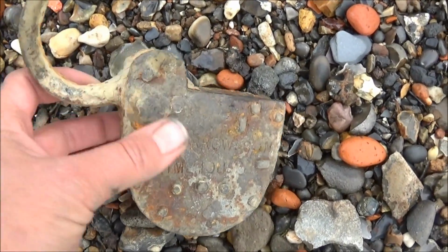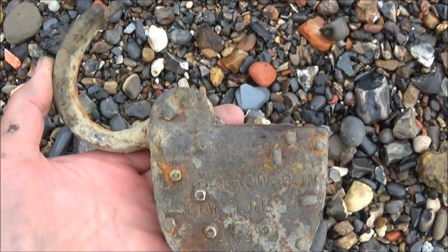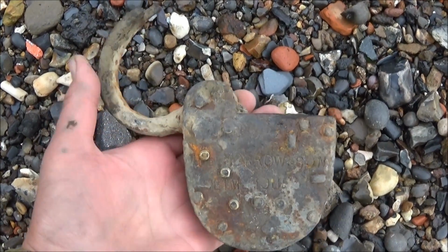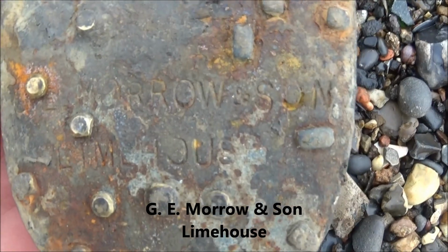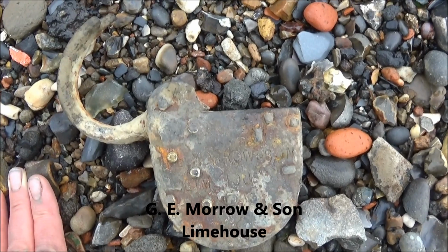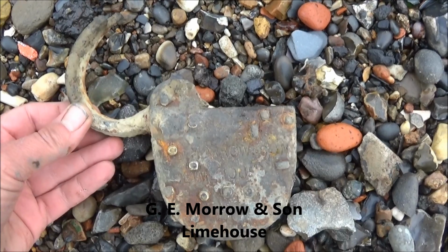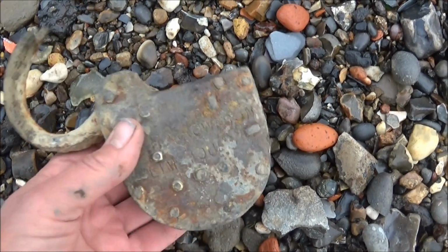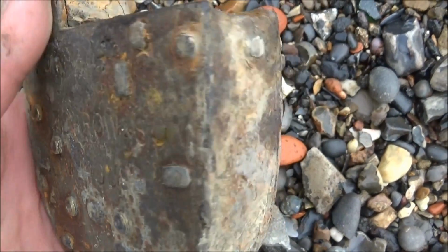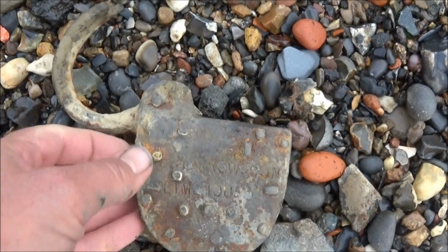When I found this padlock the other day, I nearly didn't bring it back with me. And I never imagined that it would literally unlock such a wonderful story about a family, the Morrow family. And what's really lovely is that two of the sons in the Morrow family fought in World War I. In fact, one of them fought in World War I and World War II. And this find has led me to discover the story of the Morrow family, which I'm now going to tell you.